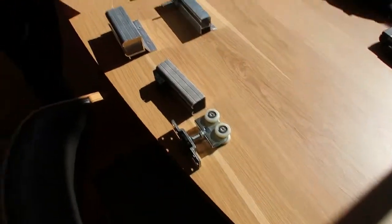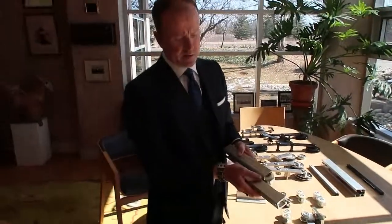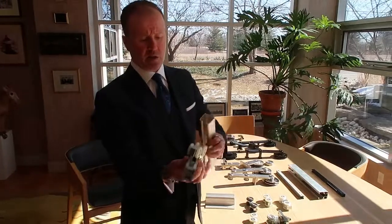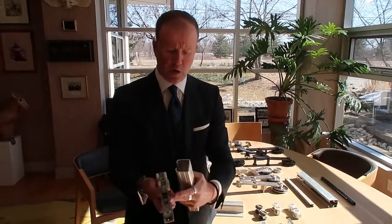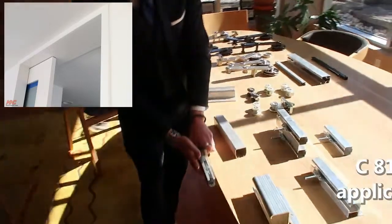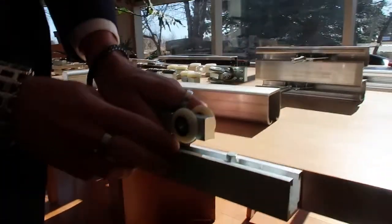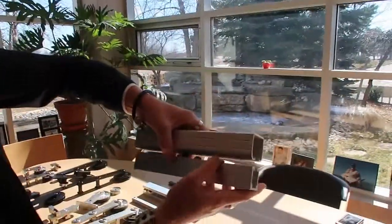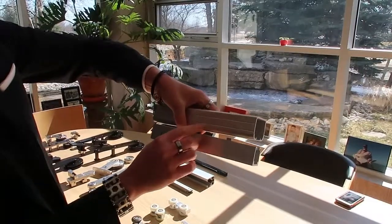The other big seller is our C810 hanger. This is actually the one that really minimizes the distance, all right? This gets routed into the top of the door, so these 2 pieces slide apart, so it'll end up looking like that. Imagine this table is the top of your door here. So once that's nice and tight, you can slide it into the track, and if you imagine this being the door, you can see how close it comes to the bottom of the track.